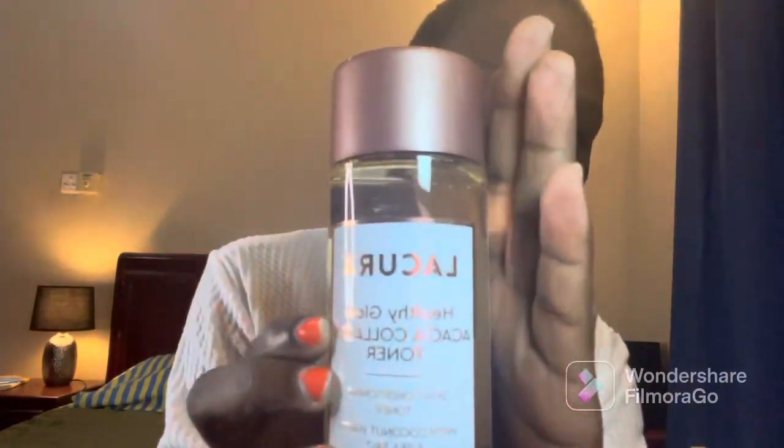So after cleansing, I do toner. I tone my face with Lakula. This is the Health Glow Acacia Collagen Toner, which helps to condition my skin. Basically, it is made of coconut water and sea salt.